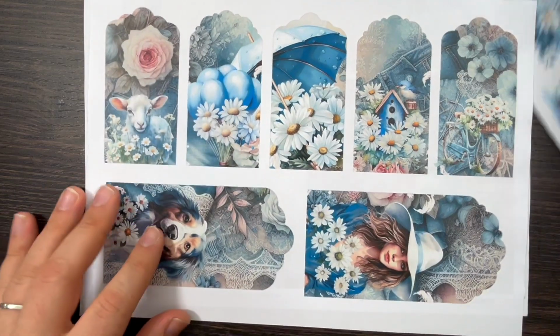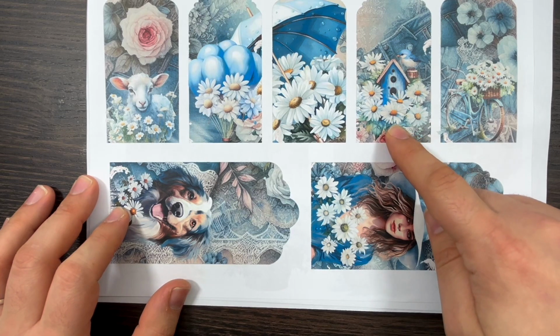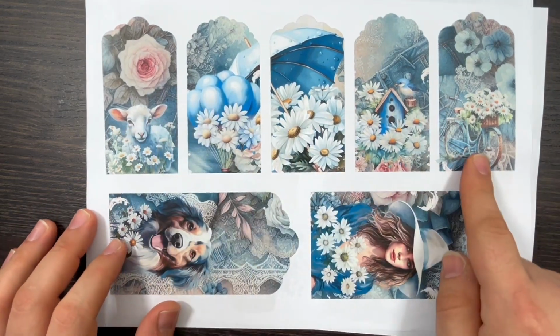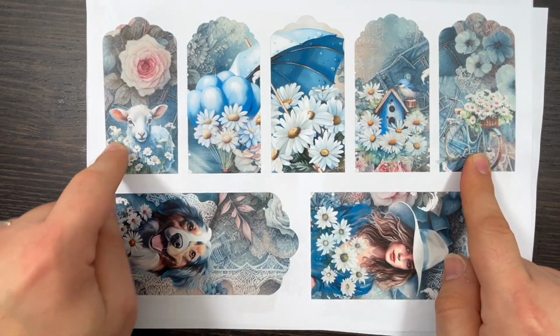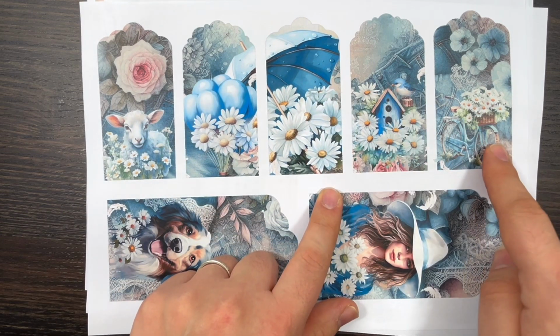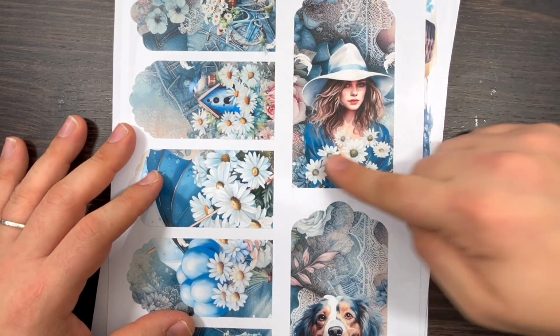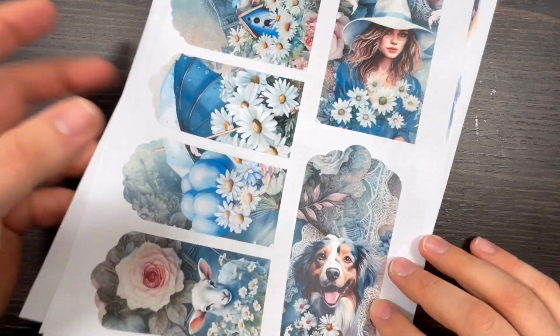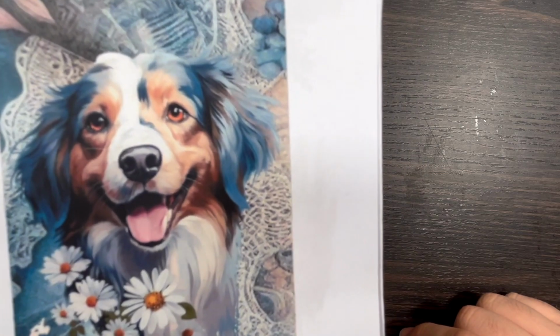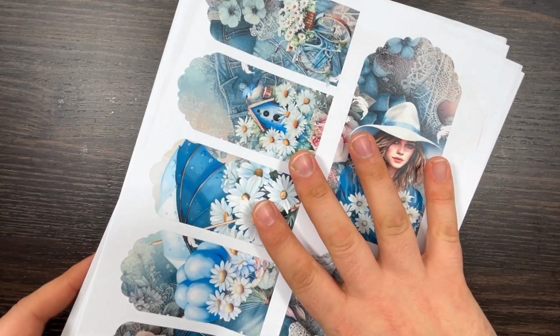And then the last page is this one here. There is a collection of 7 tags. You've got 5 tags the same size: the sheep, the balloons, the brolly, the little bird, and the bicycle. And then 2 which are slightly larger: the lovely lady and the lace. And look at him. I mean, can it be any cuter? So that is my denim and daisy.